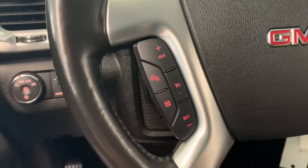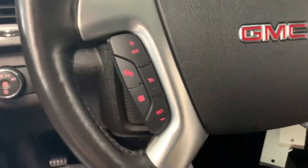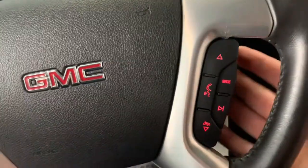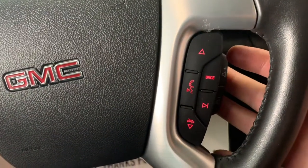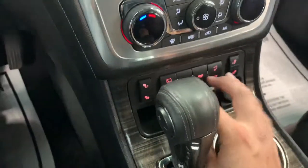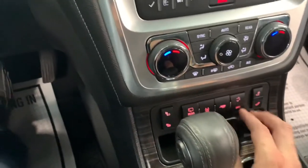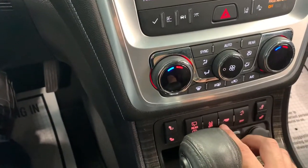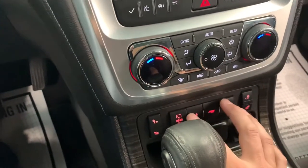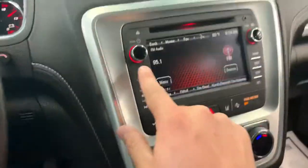Over here on the left side, you do have a heated steering wheel, as well as your cruise controls located in a standard fashion. Bluetooth controls on the right, with the radio volume controls located behind that. Do have a dual zone climate control here for the driver and the passenger, as well as controls for the driver and passenger heated leather seats. Trailer mode, as well as your hatch adjustment, traction control, and rear wiper controls are also located down here.